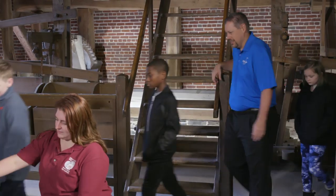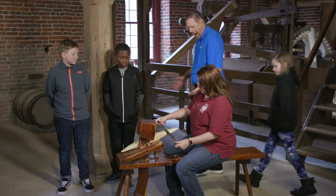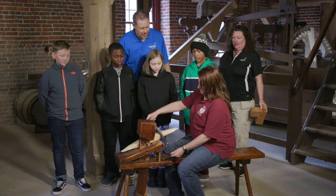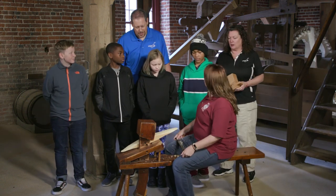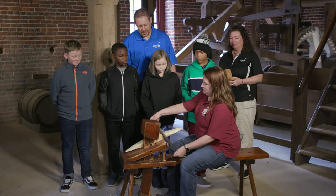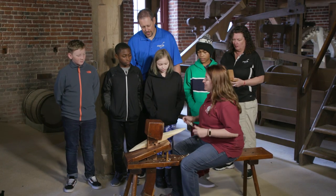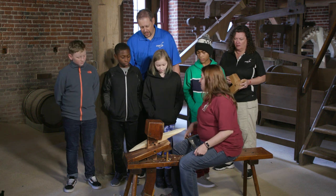Come on in. Catherine, looks like you're using another simple machine here. I am. So I'm using a wedge to shape this piece of wood. The tool that I'm using is called a draw knife. And I shave the wood so I can make useful things like the legs on my shaving horse or pegs to hold this whole mill together.